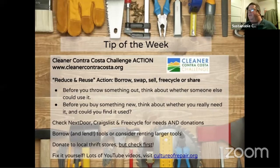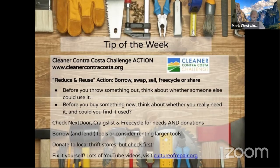But there is one particular section that I wanted to focus on called borrow, swap, sell, free cycle, or share. It really just gets you to ask the following questions before you throw something out. Could somebody else use it? Does it have some life left in it? Or before you buy something new, do you really need it? And does it have to be new? These are pretty simple questions, but do we stop and ask ourselves that every time?